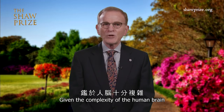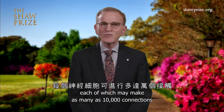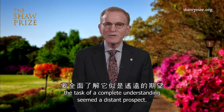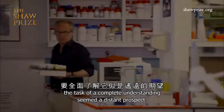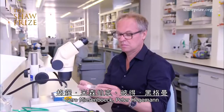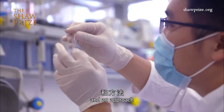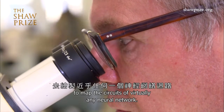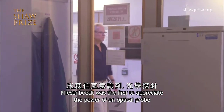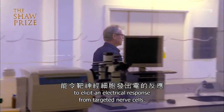Given the complexity of the human brain with around 86 billion nerve cells, each of which may make as many as 10,000 connections, totaling over 1 trillion or 10 to the 12th contacts, the task of a complete understanding seemed a distant prospect. And yet now, through the combined studies of our 2020 Shaw laureates, Gero Miesenbock, Peter Hegemann, and Georg Nagel, we have a new optical tool and an approach using directed gene manipulation to map the circuits of virtually any neural network. Miesenbock was the first to appreciate the power of an optical probe to elicit an electrical response from targeted nerve cells.